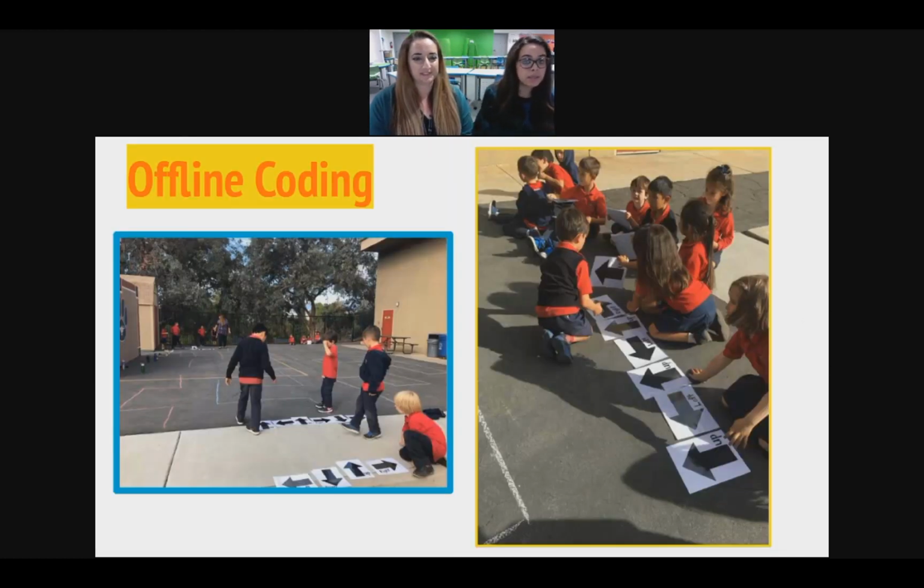Coding can sometimes be an abstract concept and hard for our students to wrap their heads around. This offline activity is a great way to introduce algorithmic thinking in a more concrete and tangible way.